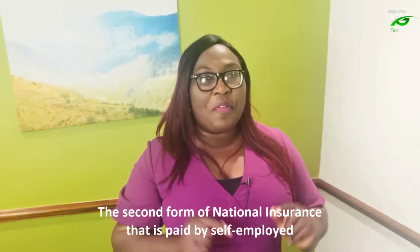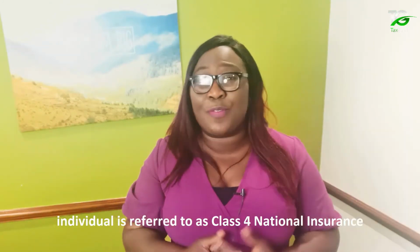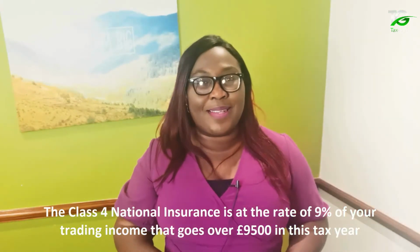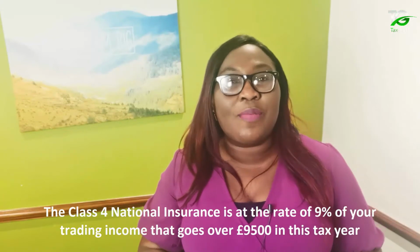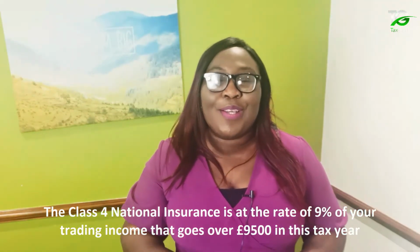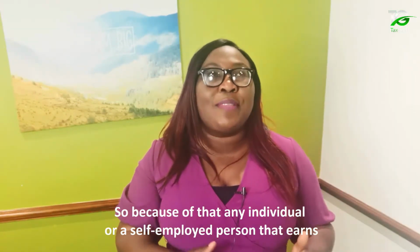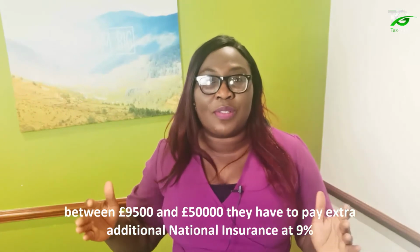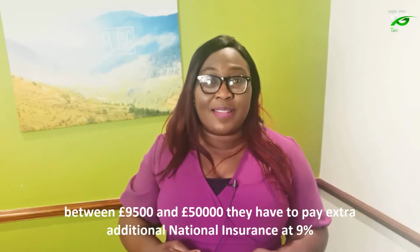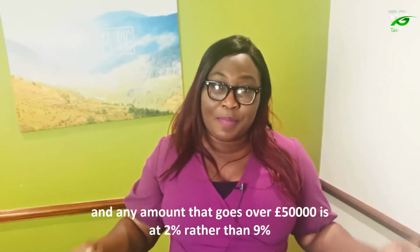The second form of national insurance that is paid by self-employed individuals is referred to as Class 4 National Insurance. Class 4 National Insurance is at the rate of 9% of your trading income that goes over £9,500 in this tax year. So any self-employed person that earns between £9,500 and £50,000 has to pay this additional national insurance at 9%, and any amount that goes over £50,000 is at 2% rather than 9%.